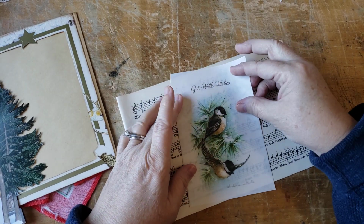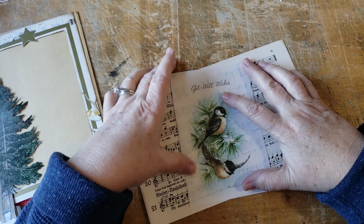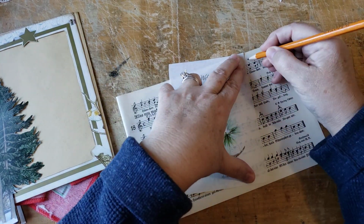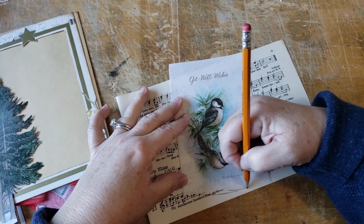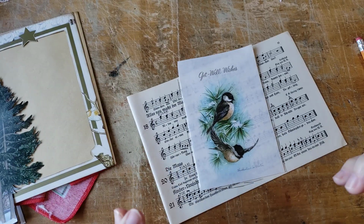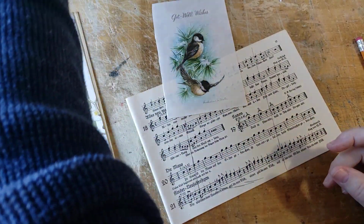No, I don't think it's going to work because I want to make use of this blank space here. So I think I'm going to need to put it like that. And I want to remember how I want to lay it down. So I'm doing this. And that way I will know. Let's cross our fingers because these little chickadees could end up on the scrap heap.